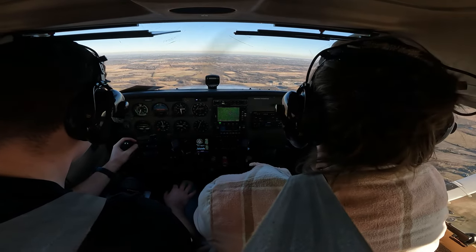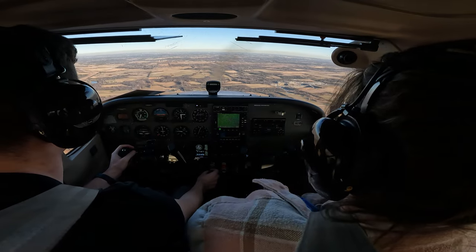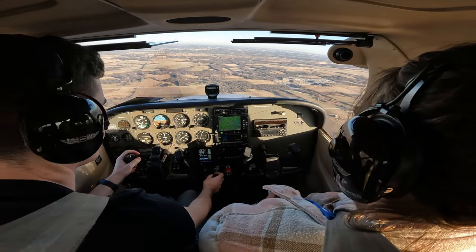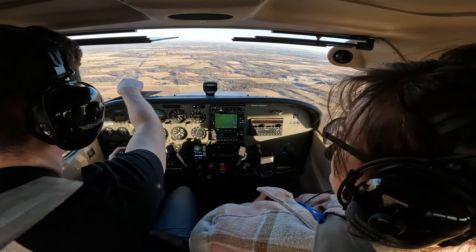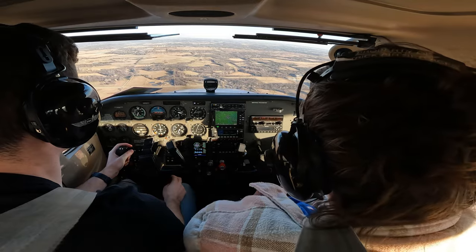I'll wait until we're closer. Alright, I'm gonna descend. We're keeping in mind, always, if we have an engine outage, we've got a field right there, a field there, and fields over there, so we're good to go. We can fly this low to the ground.